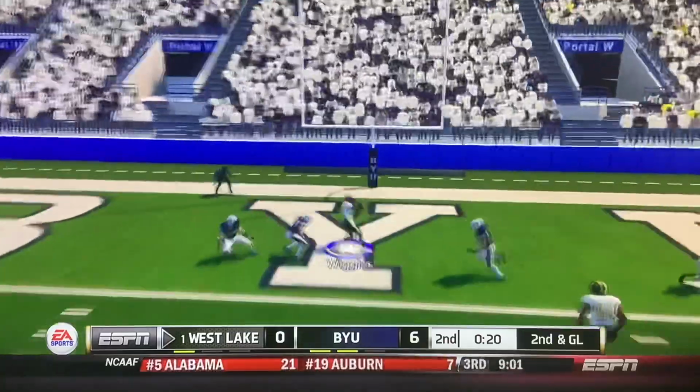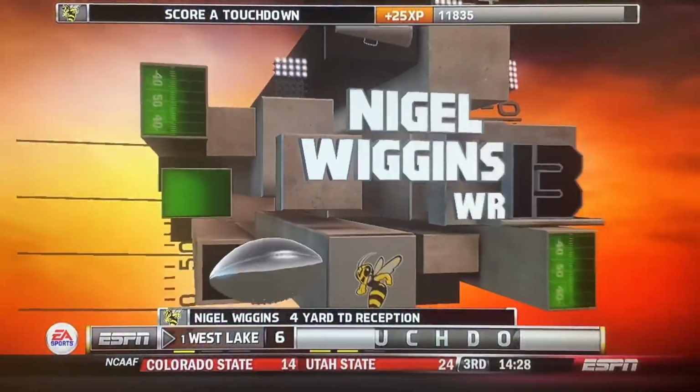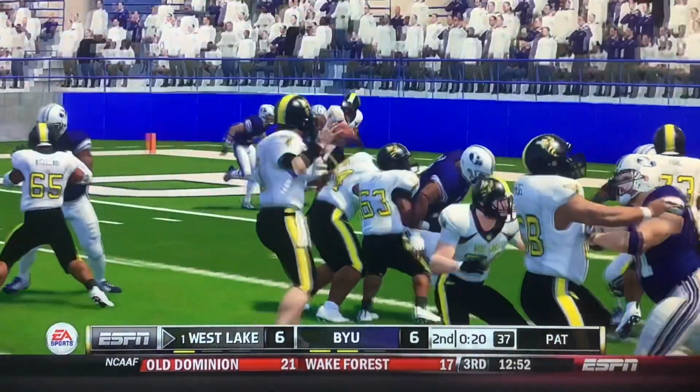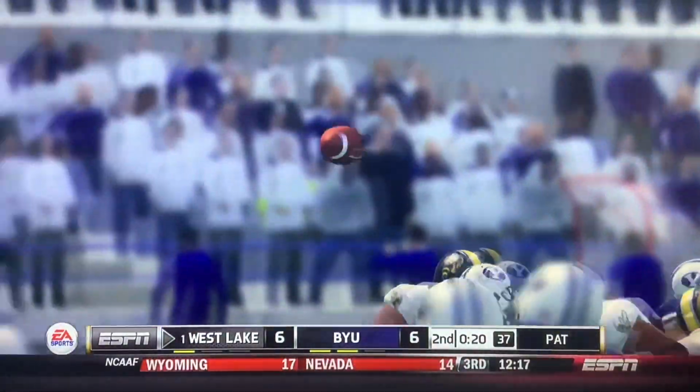As Curtis is going to get it to his favorite target, Nigel Wiggins, for the touchdown. It's been a quiet day for Wiggins, as it has been for everybody on this offense. And even though this unit has looked horrible today, Westlake will take the lead before halftime and get to start the second half on offense.